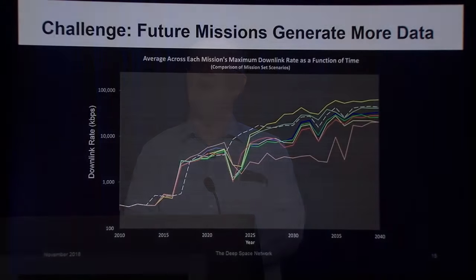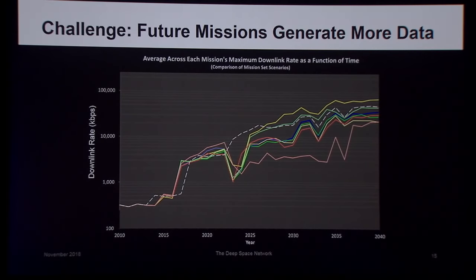We have our challenges. And that is, although D squared isn't going to change, the things that we send into space are getting better and better. The instruments are getting better and better. And we want to get more and more data back from them.